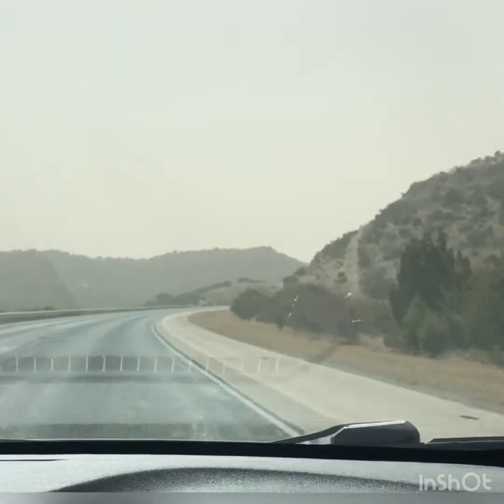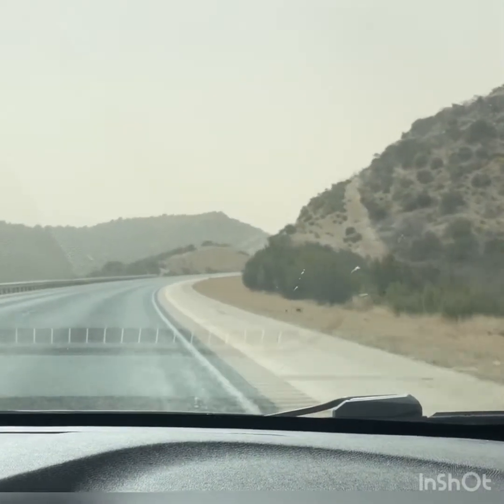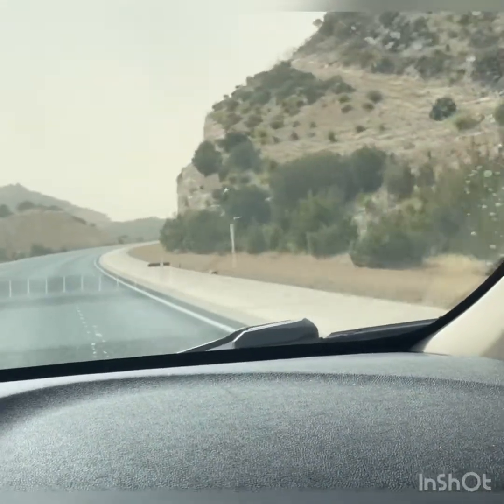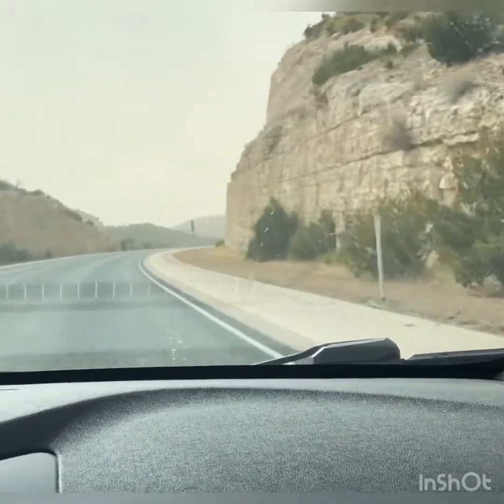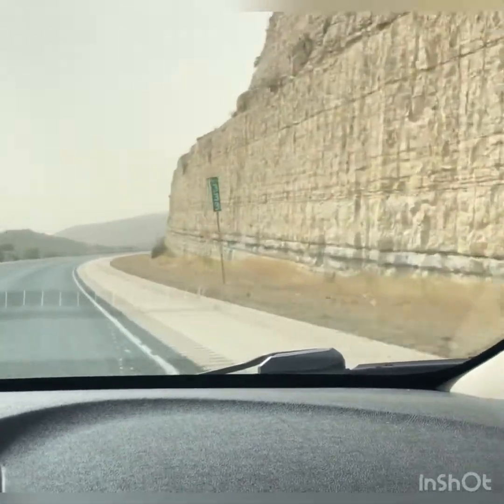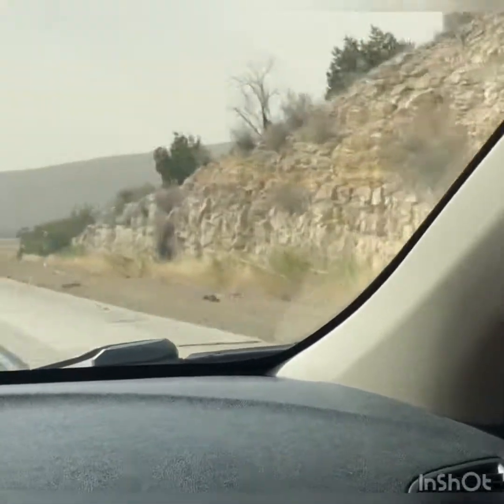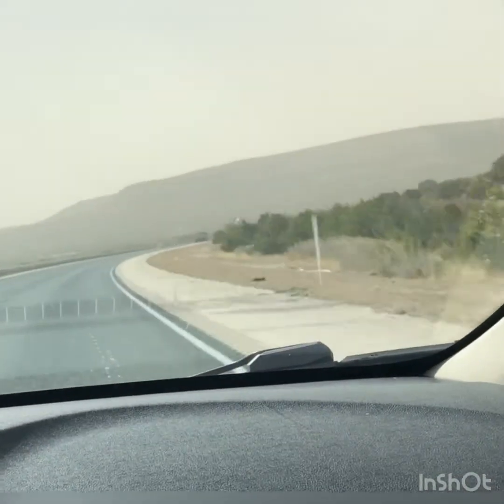Day one. We are headed out of town and running into a dust storm as we drive through these cuts in the road, checking for good rocks. And they're just limestone.